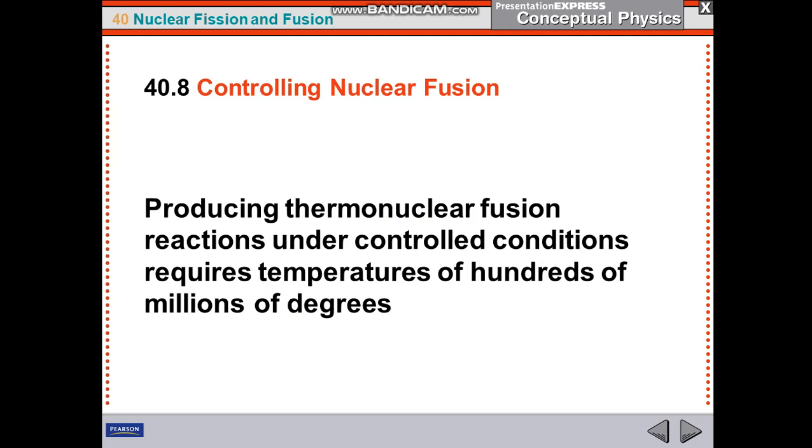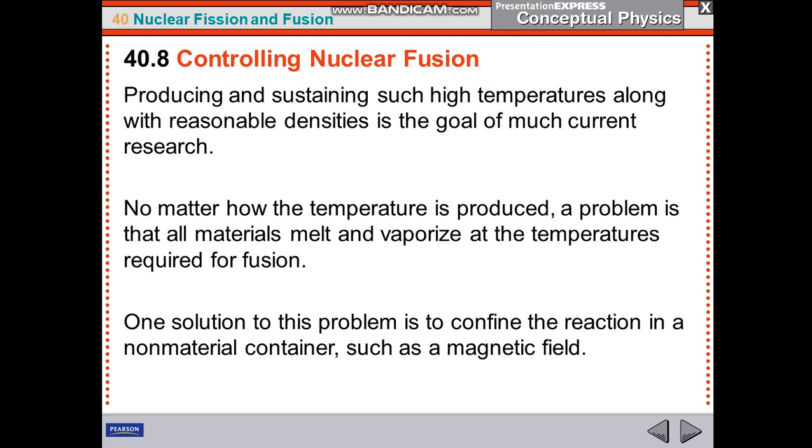Producing thermonuclear fusion reactions under controlled conditions requires temperatures of hundreds of millions of degrees. So, producing and sustaining such high temperatures along with reasonable densities is the goal of much current research. No matter how the temperature is produced, a problem is that all materials melt and vaporize at the temperatures required for fusion. So this is one of the main issues regarding nuclear fusion.